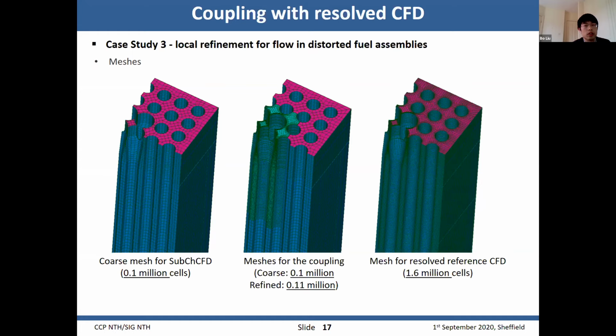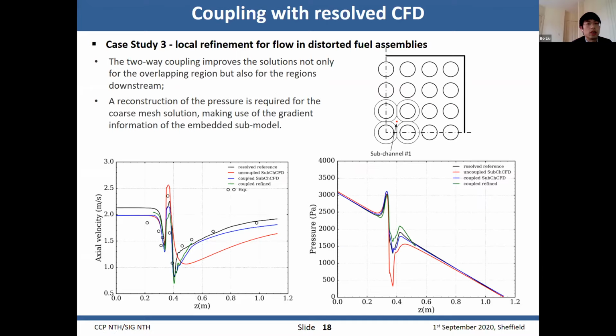To show the results, we plotted the axial velocity and pressure along the center line of subchannel number one, where the flow is expected to be complex. And this is also the location where the experimental data are taken.